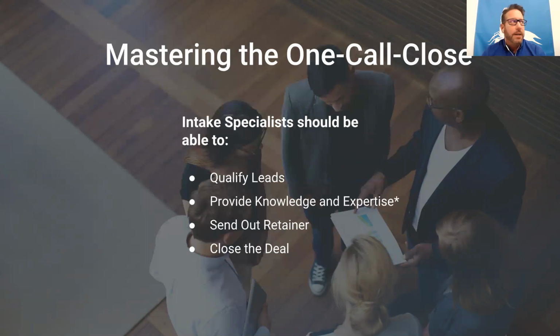It's not about telling them that you're the super lawyer, this and that. Now, all those things can be important and done at certain times, but I often see when listening to calls that lawyers get into how great they are and talk about themselves more than listening to what the client's real problems are. So it's something to consider when you're trying to do that one call close.